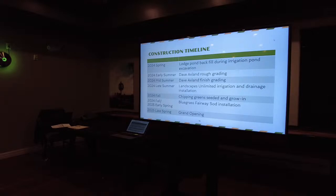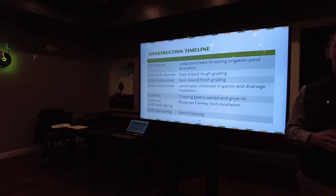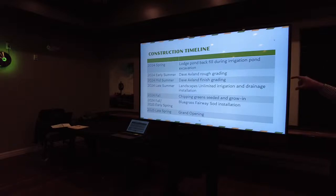So that takes time. The first stage, obviously, is filling the pond with the excavated material from the irrigation pond, which is a huge savings. Next, Dave comes in and starts rough grading. Early summer, midsummer, finished grade. Not final grade, but what we call finished grade. And then that's when Landscapes Unlimited, who did our irrigation project, comes in. I was blown away. I had high expectations of Landscapes, but they delivered. On my end, I hope you all feel the same way. So we will be using Landscapes Unlimited again for the irrigation and the drainage portion required on the project.